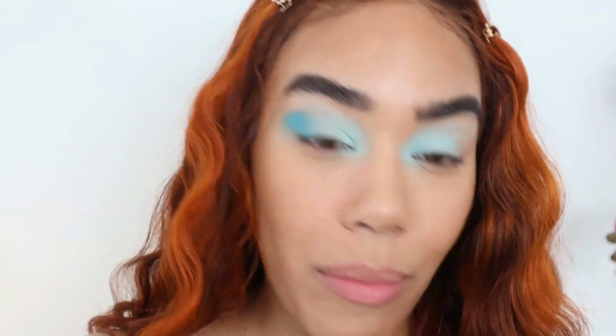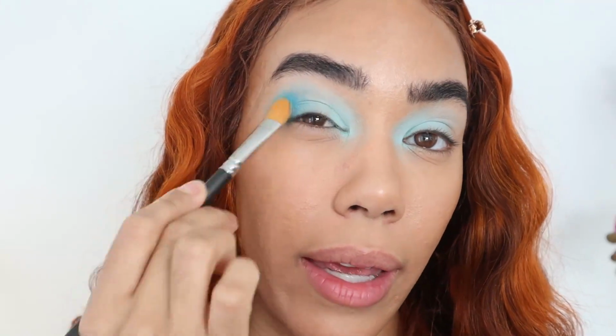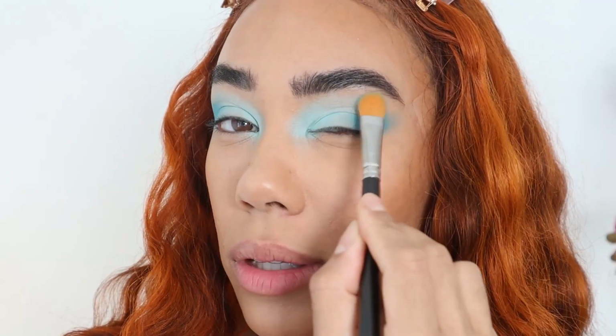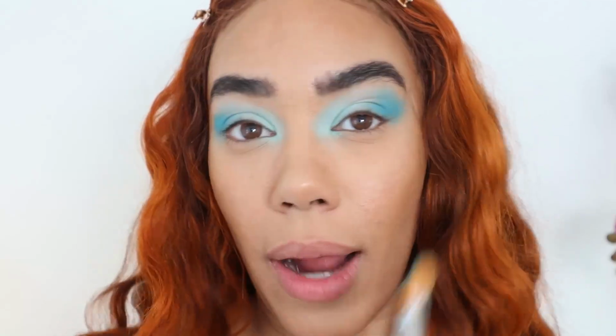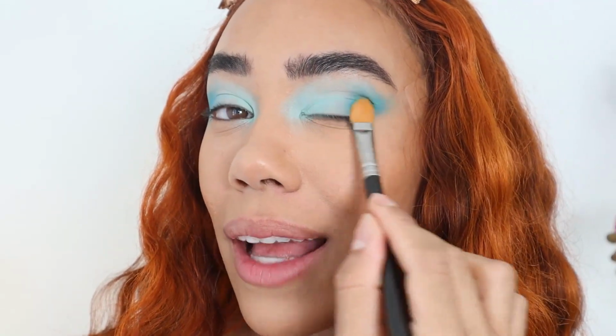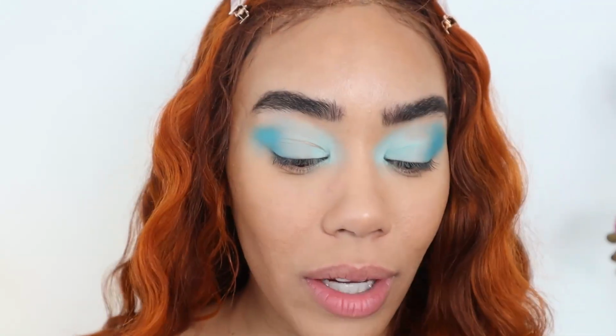So I'm really gonna stamp this on, and then after I'll use a nice fluffy brush and soften out the edges. Still am getting over a little bit of a cold, so please excuse my sniffly, raspy voice, but it feels really good just to be having fun and playing with makeup right now. So this is feeling very healing.